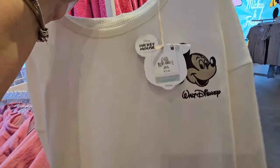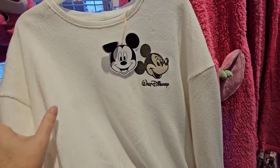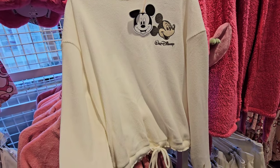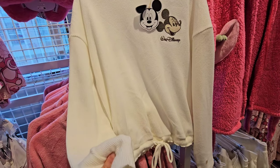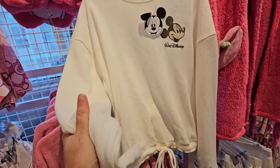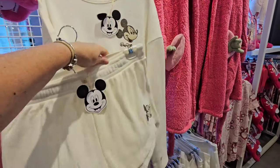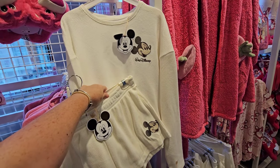Okay, so this is actually the top that goes with those shorts. This is just a nice, cozy, perfect for fall. Like the way that this feels, it's hard to describe, but it's very soft, very cozy. Just snuggle up with a blanket and a book and some coffee and you'll be all set.